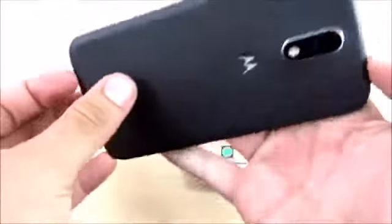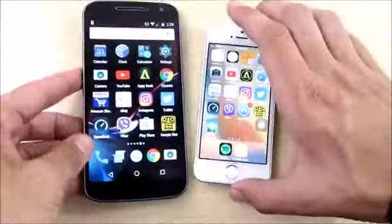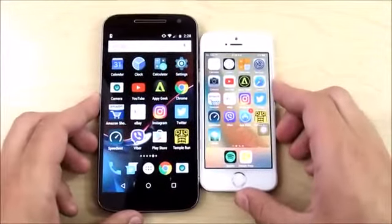But the Moto G4 does have a great advantage over the iPhone 5S, and that's expandable storage here. So you can see you can insert up to 128. We just pulled its back cover down just a little bit there, and I'm not going to show you the whole back, but basically it's pretty decent. On the iPhone 5S, it's just internal storage.